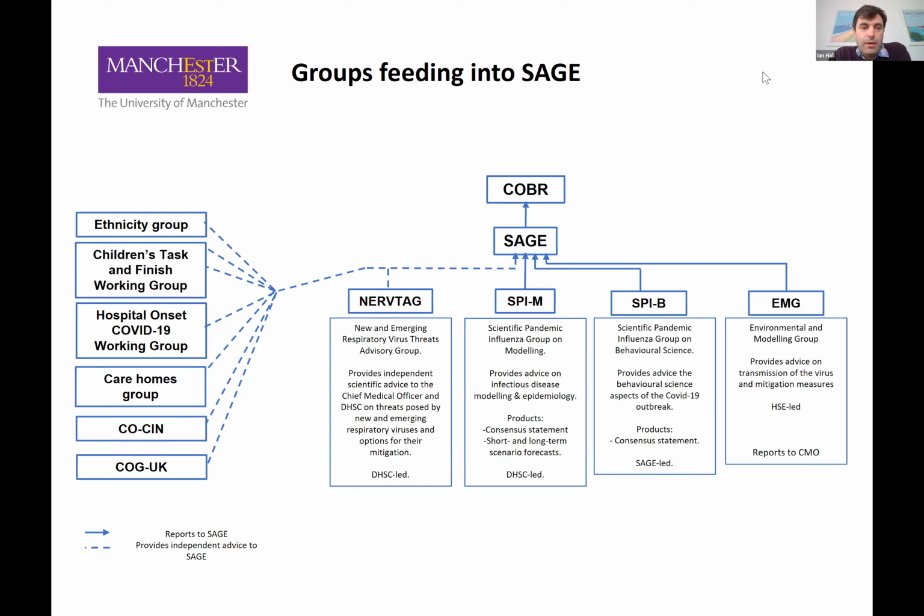For those of you not familiar with the SAGE setup, or who haven't been living and breathing it, feeding into SAGE are the big 4 subgroups: NERVTAG, SPI-M, SPI-B, and EMG.